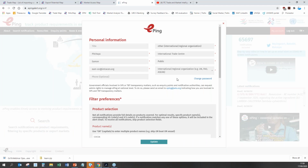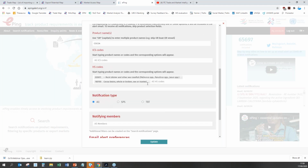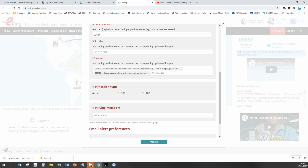You have my personal details and you have these preferences. So basically, if you're only concerned with the regulatory change for cocoa, you can put it right there, cocoa. You can put the HS code in there so that if there's a notification that concerns those HS codes, it automatically notifies you.